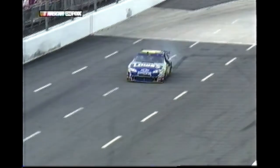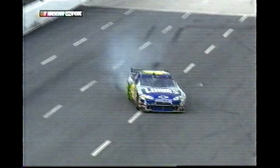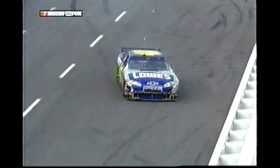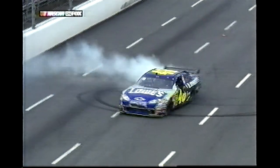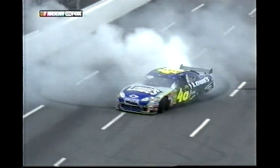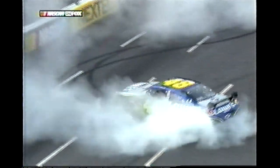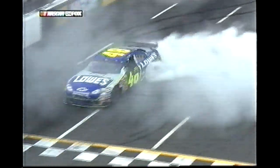Well, the last time a driver won 3 of the first 6 races of the season, it was Jeff Gordon in 1996, who won Richmond, Darlington, and Bristol. How about Jimmy Johnson? Had Gordon won, it would have tied him with Dale Earnhardt with 76 career wins, but that will have to wait for another day. Mike, you talked about those 3 wins.